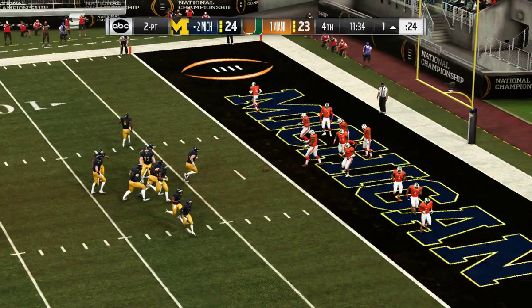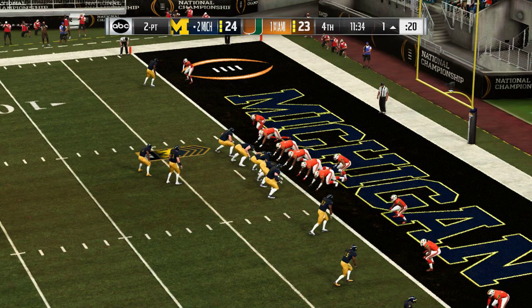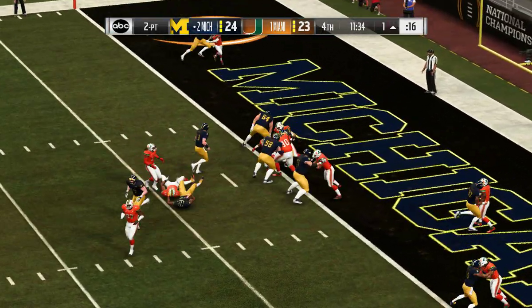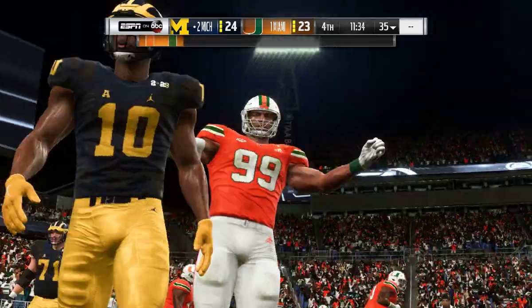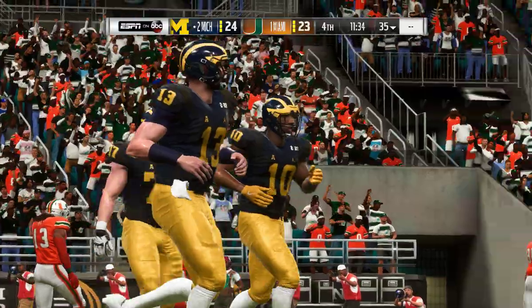All right, now a big 2-point conversion attempt still to come. Set. Green 39. Green. They're going to try and run, and he will not get there. He comes up short, and they're unable to push this lead to a field goal as it'll remain a 1-point game.